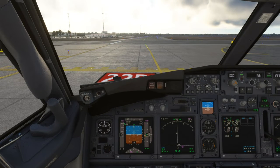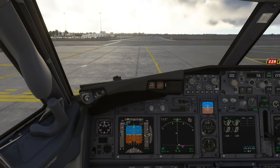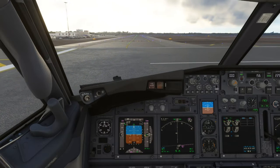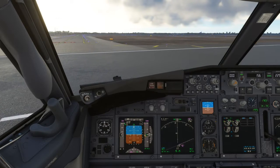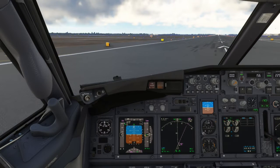Let's release the parking brake. Get ourselves onto the runway. Alright, we are turning onto the runway. We've checked both sides to make sure that it's clear. We have identified this as 22 right. We see the arrows.